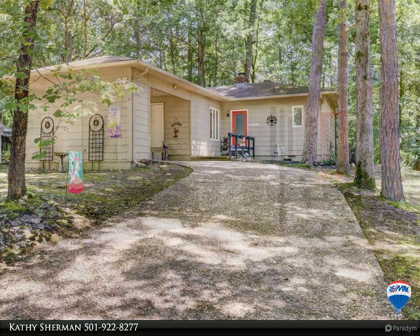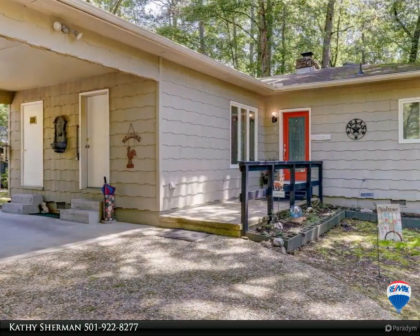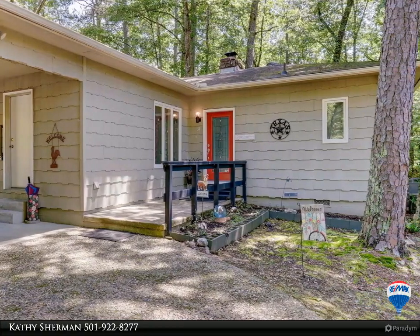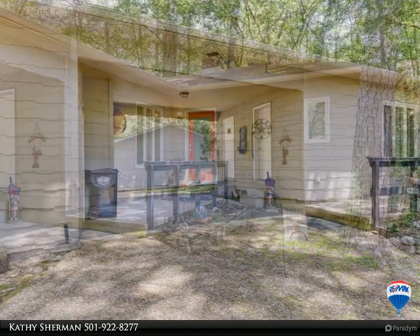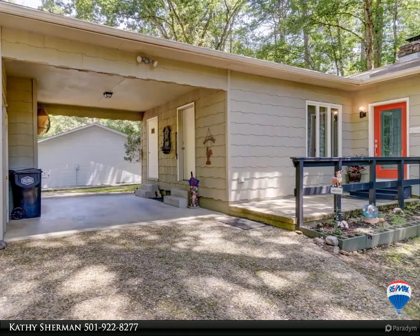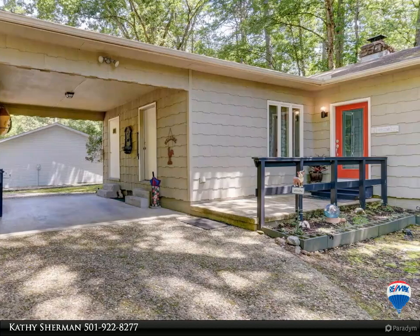Updated home with open floor plan and spacious bedrooms. Newer LVP flooring and main living area looks great with a new backsplash in the kitchen. The wood-burning fireplace is used frequently in the winter and has been cleaned every year, perfect for cooler days.